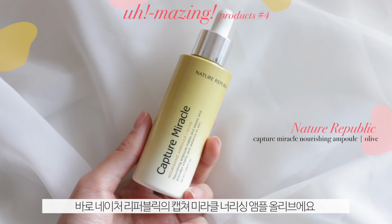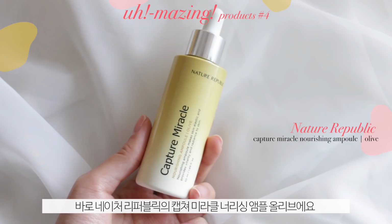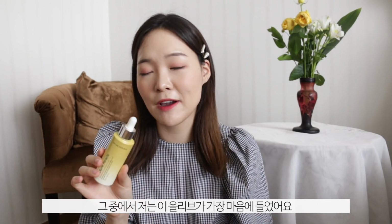Next is another serum that I've been absolutely in love with these days. This is the Nature Republic Capture Miracle Nourishing Ampoule, Olive version. Nature Republic has recently released their whole Capture Miracle line with 6 different types of ampoules, and this is definitely my favorite one. It's the most nourishing. It has olive in it, and also 3 different types of hyaluronic acids, and also squalene. So this just does a beautiful job moisturizing and hydrating my skin, and I just love, love, love using this.